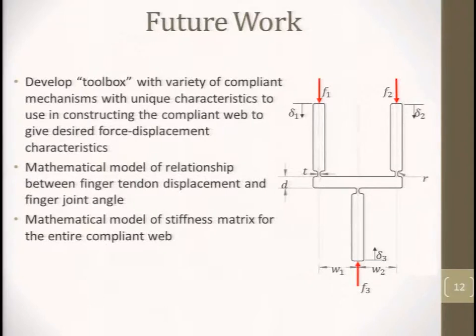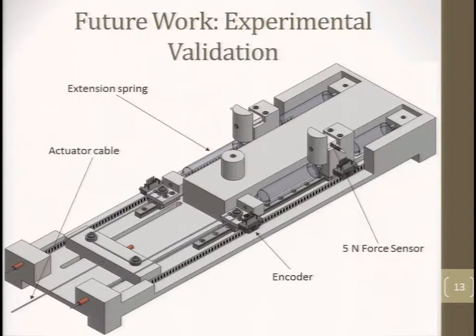And in the future work, we're hoping to develop a toolbox of compliant mechanisms with unique characteristics to build up this compliant web and also experimentally validate the 2-port network modeling.